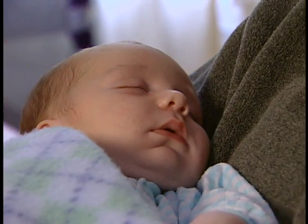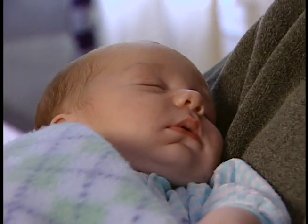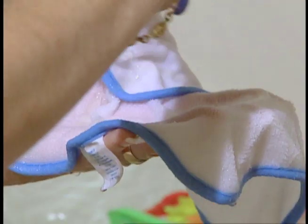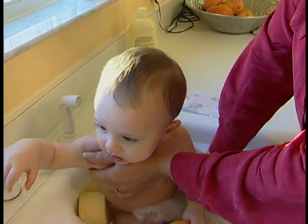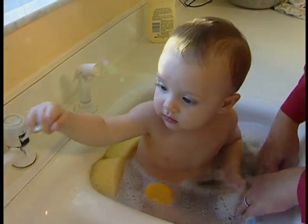For new parents, the thought of bath time is often intimidating. Fortunately, until the umbilical cord falls off, a washcloth and some mild soap is all that's required. As baby gets bigger and baths are needed, the next stop is a basin, sink, or tub.